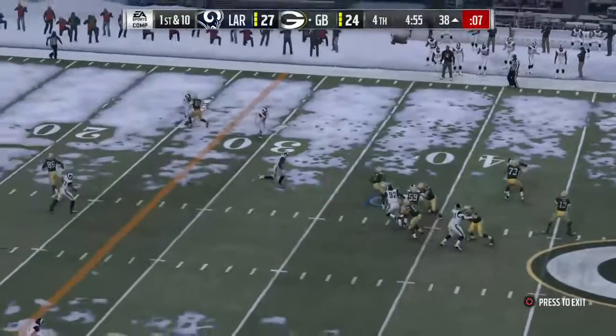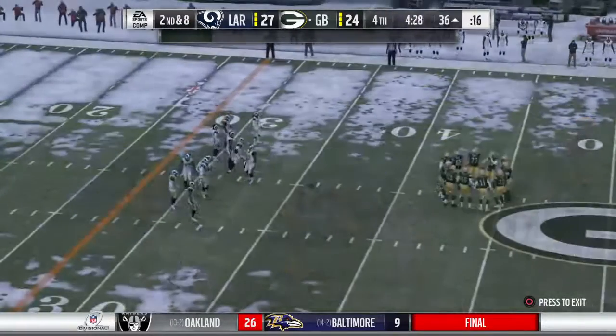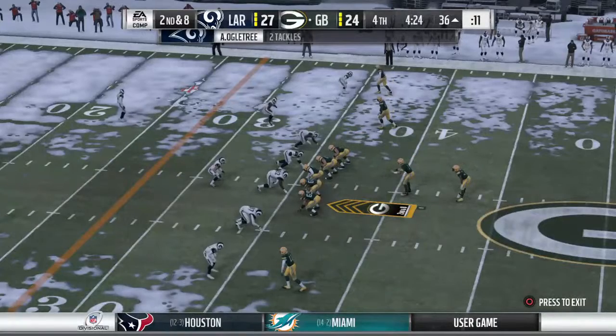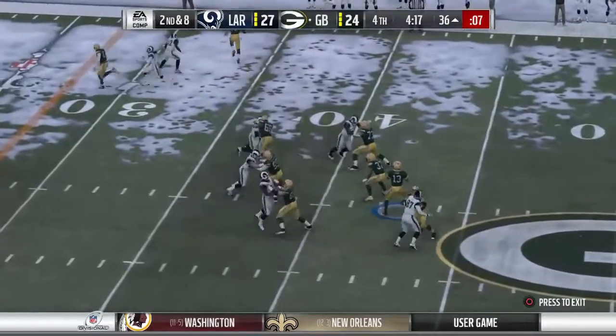To throw now on first down. Finding his safety valve here. That's complete. And here he'll be brought down a little shy of the 35 at the 36. It'll be a 2-yard gain, and it'll be a second down. Let's go. 56, 319. Out of the gun, they'll look to throw.